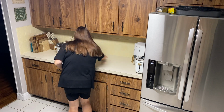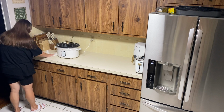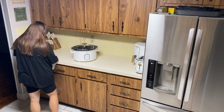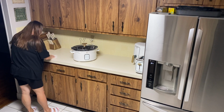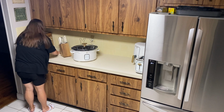Watching this back, I can see that on top of my refrigerator, I need to clean that. It looks a little dusty, and then I've been storing some pans, and I think there's some Saran wrap and maybe parchment paper up there. But I can't see that from my height, so I kind of forgot about it. So I should get up there and take care of that.